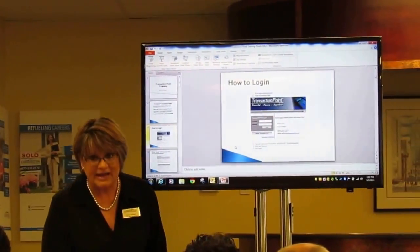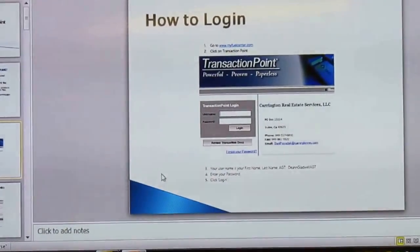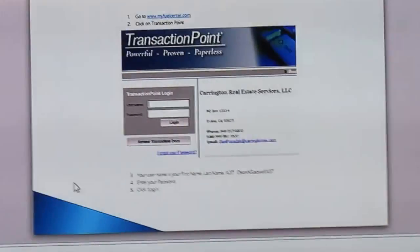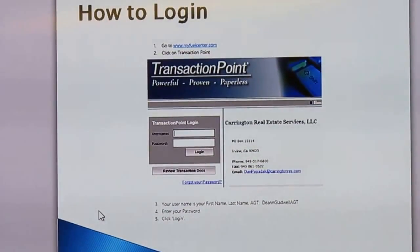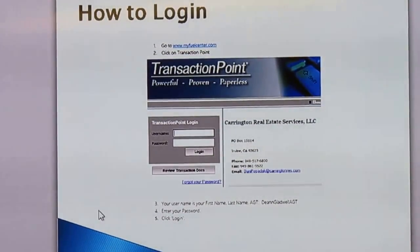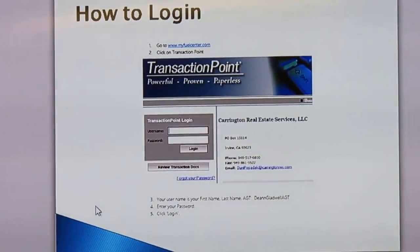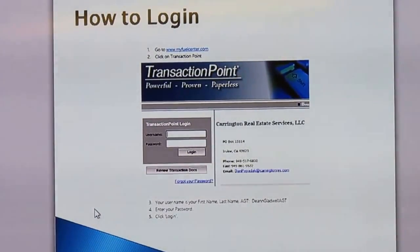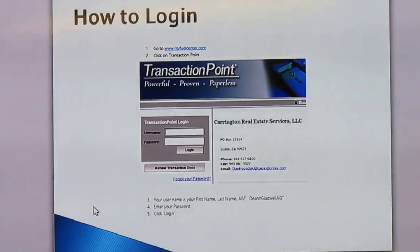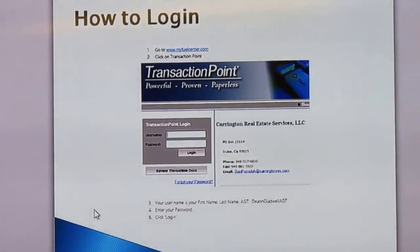So we're going to now, if anybody brought their computers, you're welcome to try this yourself. How many people here do not know how to log in to Transaction Point? Okay, so we have a few people. You have a handout which sort of looks like this, how to log in. We all have the same login on the first line. So my login is Deann Gladwell, one word, AGT for agent. So we all have the same login, first, last name, agent.